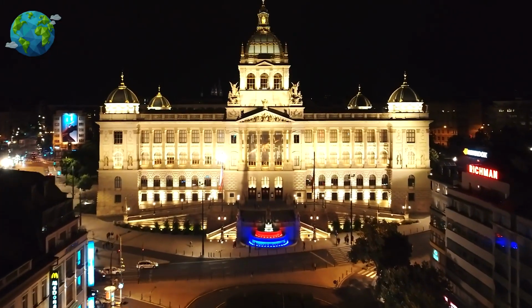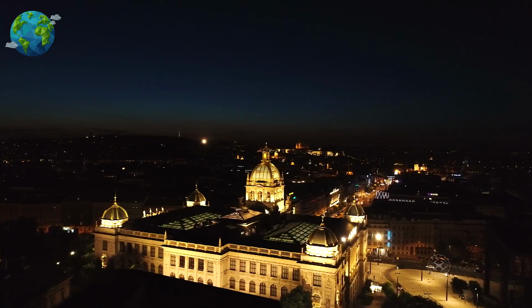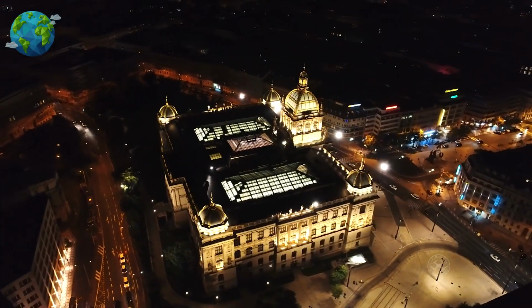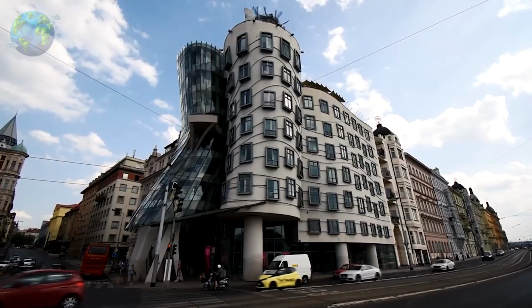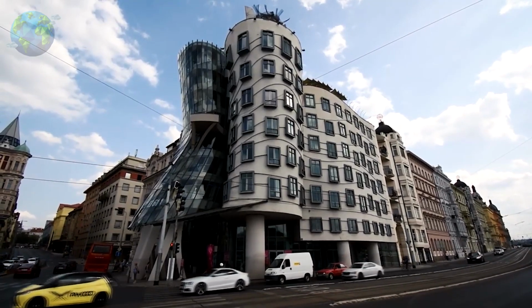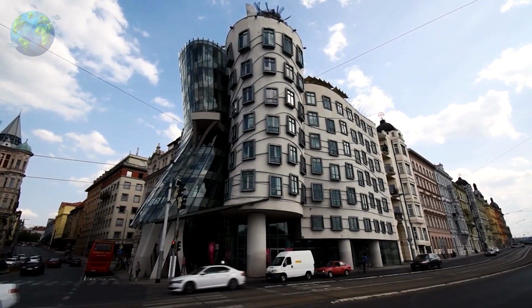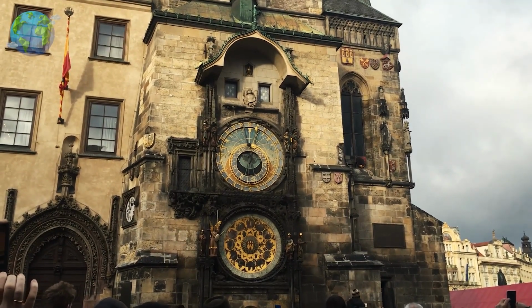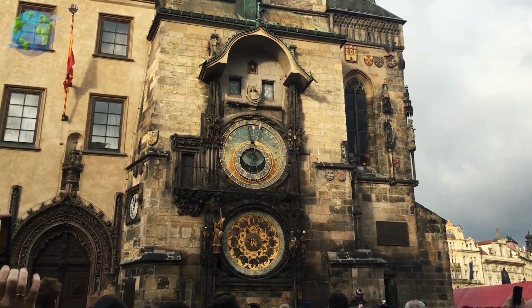Prague. Prague is full of architectural magic, Baroque palaces and Gothic cathedrals mixing in with Cubist and Art Nouveau buildings all around the city. Prague's Dancing House is an ode to modern steel and glass architecture, while its 600-year-old astronomical clock is one of the most stunning structures in Old Town.